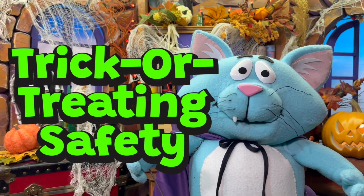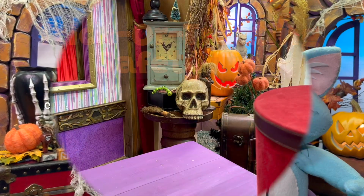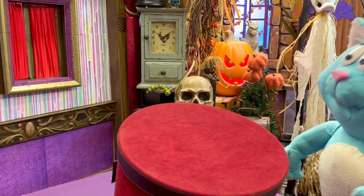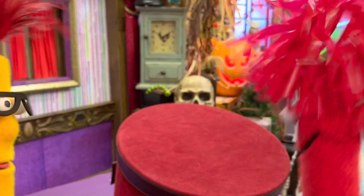This is today's creative Halloween trick or treating safety tip. Oh boy, I wonder what's in this hat box. Woohoo, let's take a look and find out. Let's look inside. Yeah, let's do it.